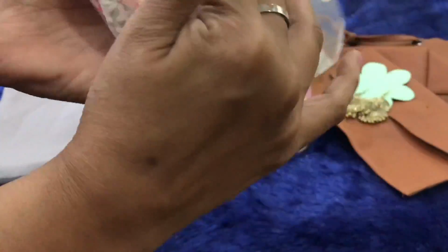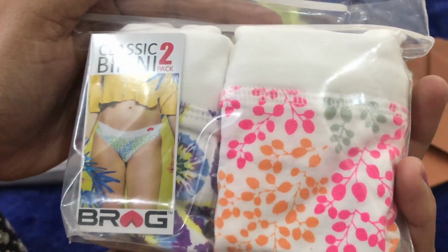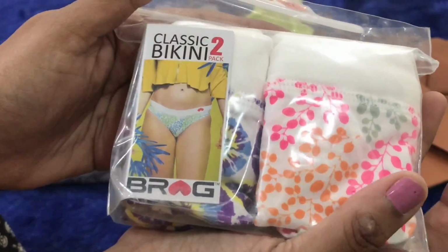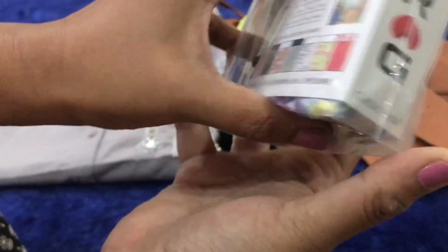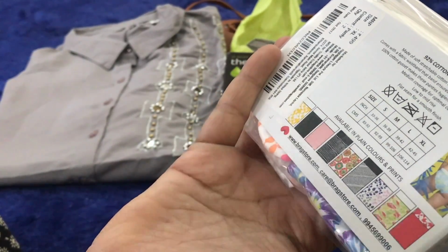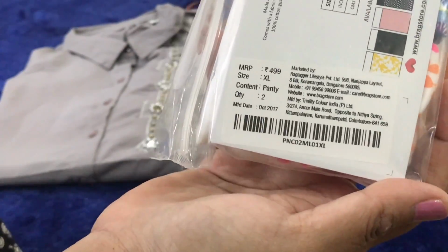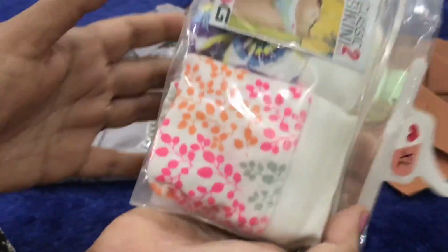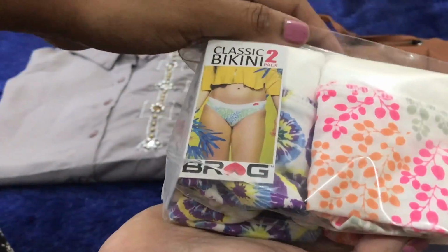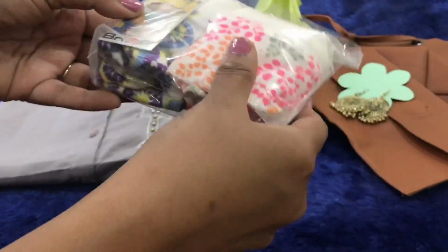Then I have received a product from the Bragg store. It is a classic bikini. It's a pack of two, and I'm really happy to get this. Last time I think we got a bralette from them, and it was a nice touch. No other subscription box puts such stuff in your subscription, and this is absolutely customized to your size. So fantastic. I'm very happy to get such useful products.